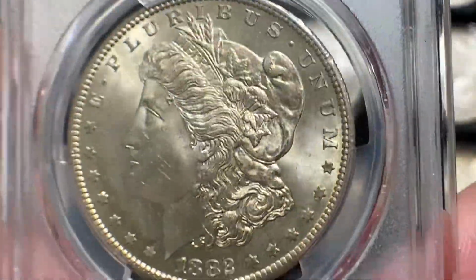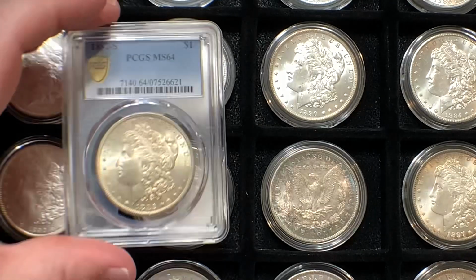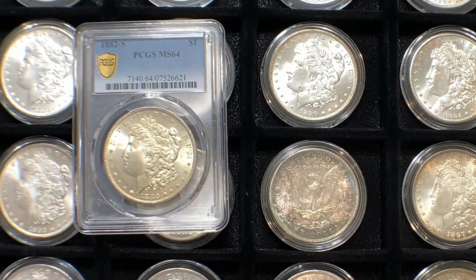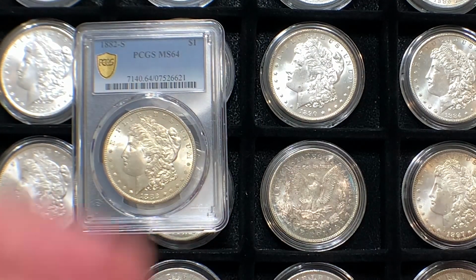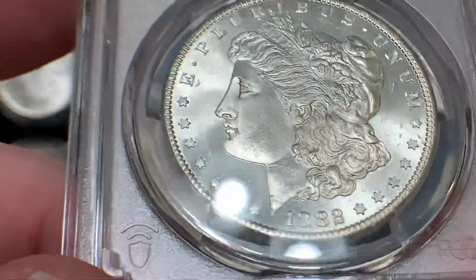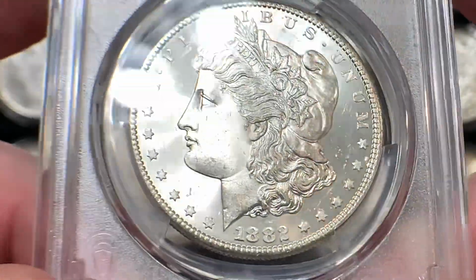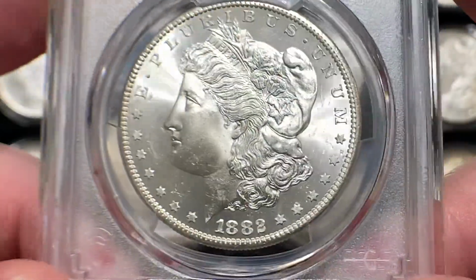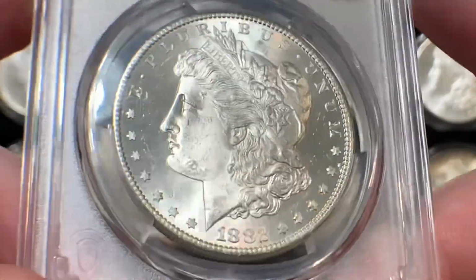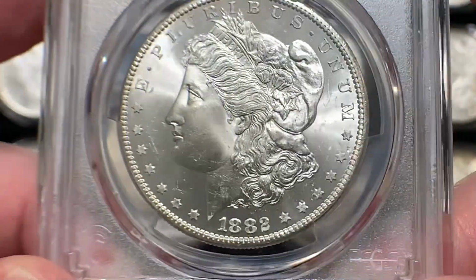And here is a really nice example of a MS64 82S. So for those of you who thought it was an MS64, bravo, you got that right. Here's our second 82S to look at. This one right off, you'll notice that it is more of that blast white, and you can see that the luster is comparable to the other, except it seems a little bit brighter.